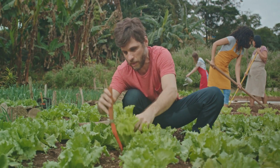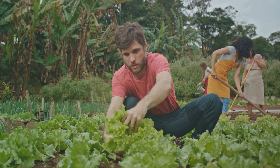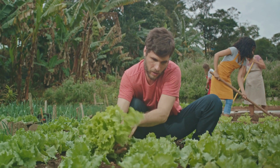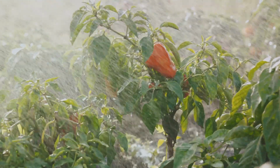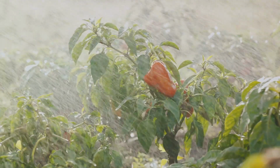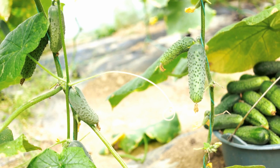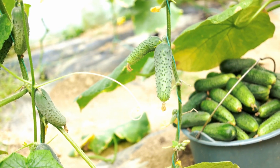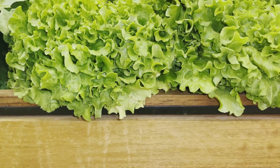Root vegetables, like carrots and beets, can be harvested when they're small for a tender taste, or left in the ground a bit longer for a more robust flavor. Beans, peas, and other legumes should be allowed to dry on the plant. Once the pods are brown and brittle, they're ready to be picked and shelled. Tomatoes and peppers, on the other hand, are best picked when they're fully ripe and bursting with flavor. But remember, the more you pick, the more your plants will produce.